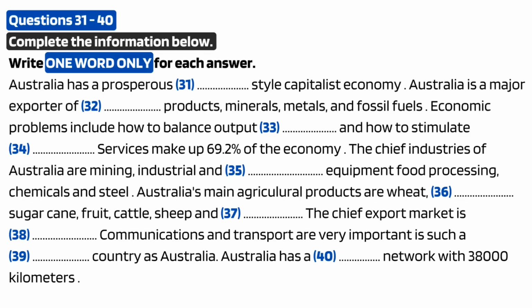Australia suffered from the low growth and high unemployment typical of the OECD countries in the early 1990s, but the economy has expanded at reasonably steady rates in recent years. In addition to high unemployment, short-term economic problems include how to balance output and inflation and how to stimulate exports. The economy is made up like this: agriculture, 3.1%, industry, 27.7%, services, 69.2%. The labor force has a similar pattern.